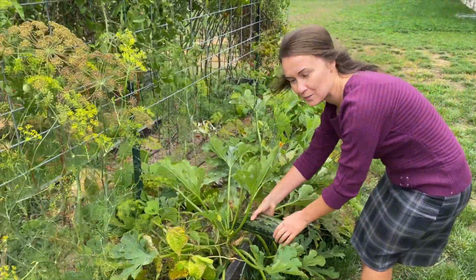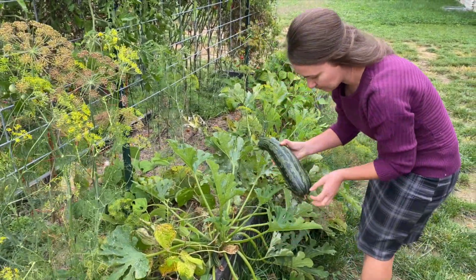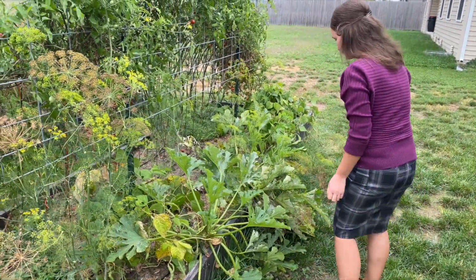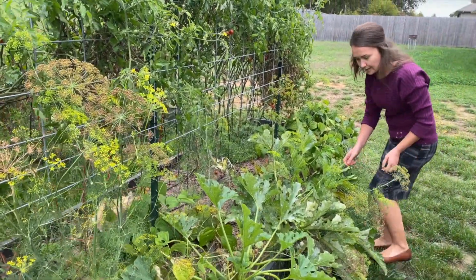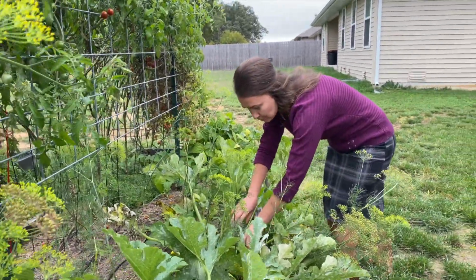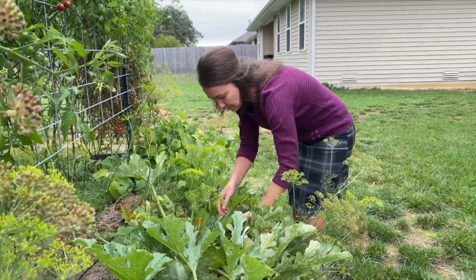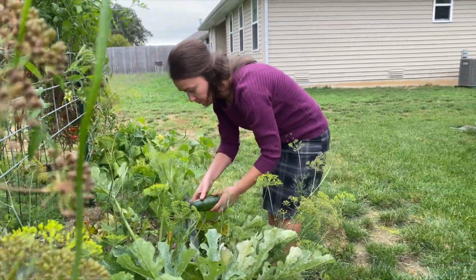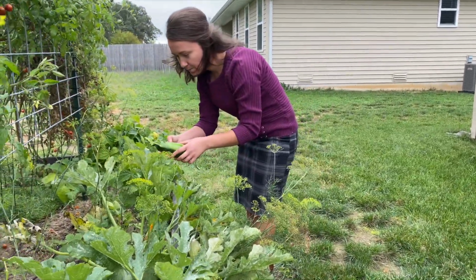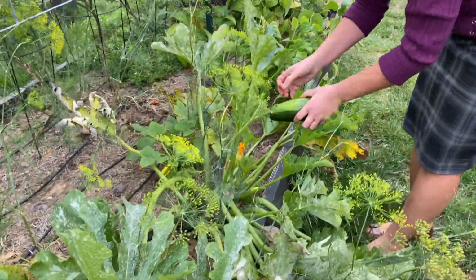Really good size zucchini right here. Let's go ahead and pick this up first. And there is a smaller one here, but I'll just go ahead and pick it as well, even though it could probably stay on the vine for a couple more days. Oh no, there's a little bean here. And of course, a squash bug.